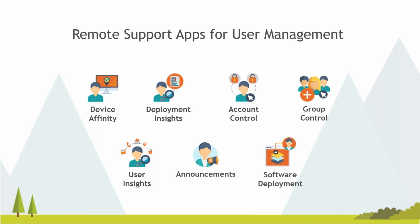So if you do have collections associated to AD groups, you don't have to change your way of thinking or the way you actually deliver that. You can actually continue to use that process going forward. We also have user insights, which is basically all the information they've got in AD: their phone numbers, their email addresses, when their password is due to expire, when's the last time they changed their password, and so forth, even down to their user device affinity.